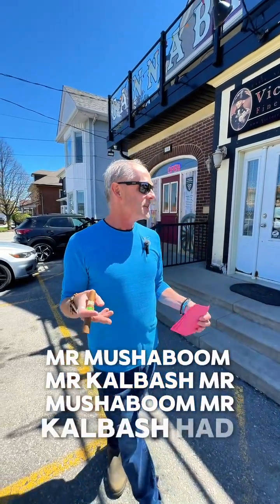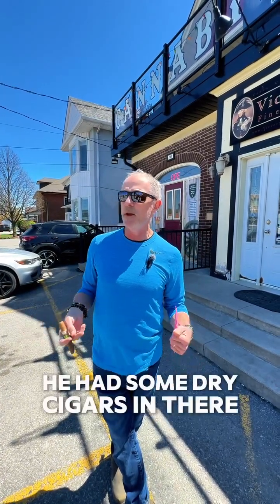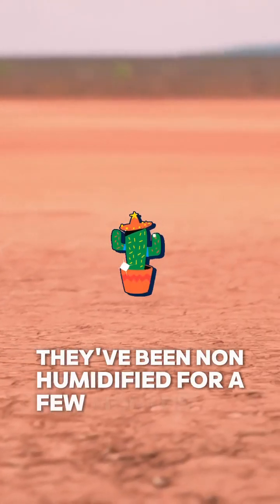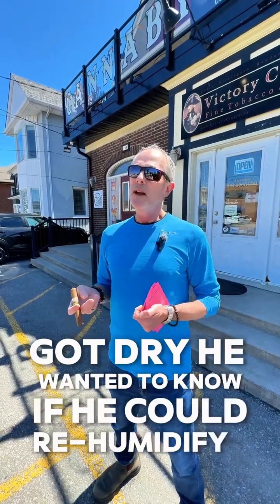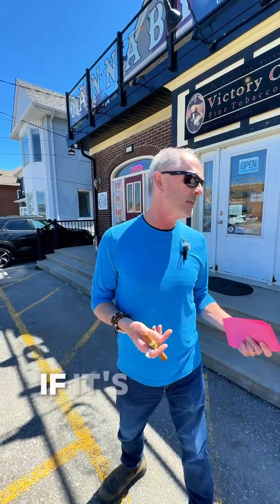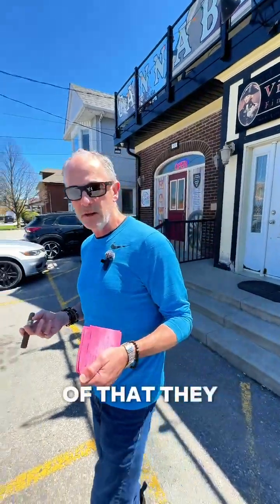Mr. Calabash had some dry cigars. He wasn't taking care of his humidor. He had some dry cigars in there. They've been non-humidified for a few months, got crispy, got dry. He wanted to know if he could rehumidify them. The answer is, you can rehumidify them. Depending on how long they've been out of humidification, if it's been a couple of years, you're never going to return those to the proper humidity that they once were.